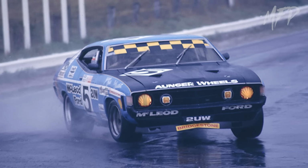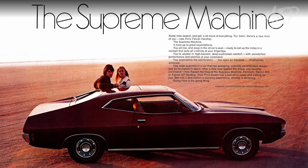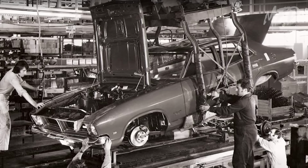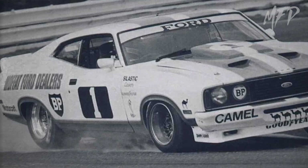The new Ford design had racing in mind when the XA first rolled off the assembly line in early 1972, followed by the facelifted XB in late 1973, and finally the XC, which ended the hardtop era when the last model was rolled off the line in March of 1979.